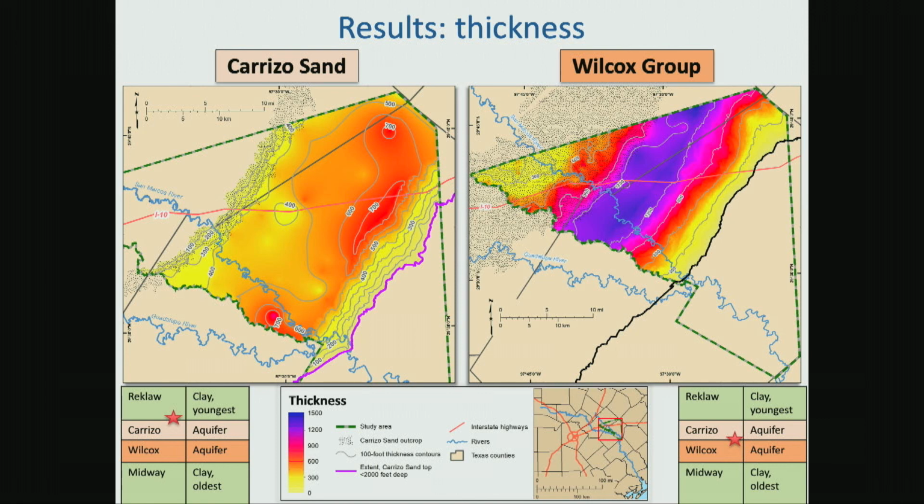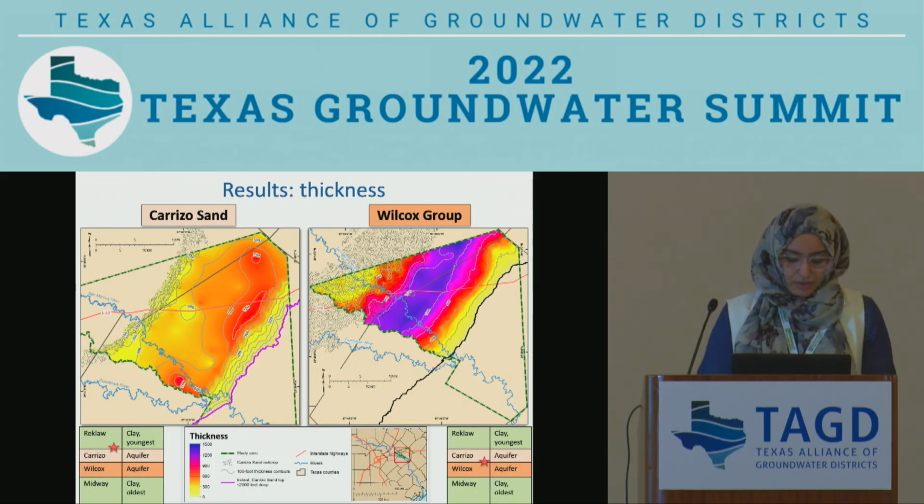This slide shows the thickness rasters. The dark color in the maps represents areas with larger thicknesses. In general, the entire thickness of both formations increases to the southeast towards the Gulf of Mexico. The maximum thickness for the Kerrville sand in the study area is 904 feet. It pinches out as the dip of the formation reaches the 2,000 feet study depth limit to the southeast. As for the Wilcox group, when limited to less than 2,000 feet deep, the maximum thickness is 1,528 feet.